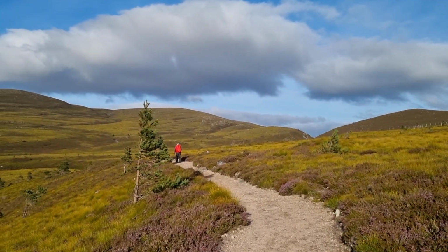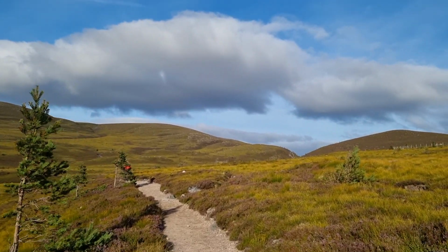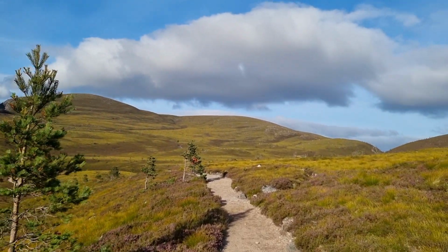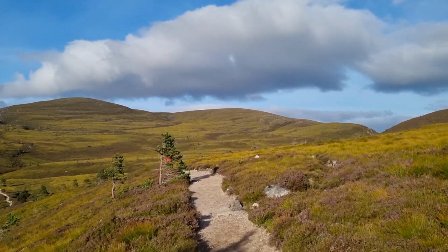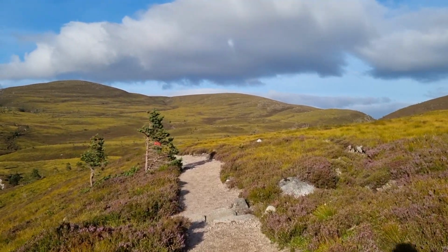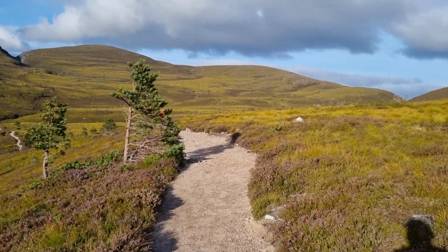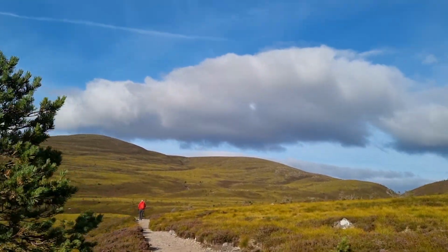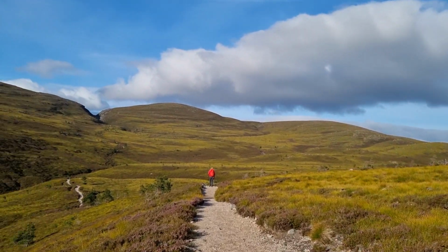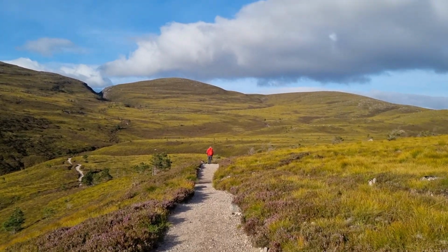So key thing is, we've got a good breeze up here because the midges are out in force today. But a couple of kilometres back where it's lower down, they're just out in their swarms. So we're quite lucky I've got a breeze. I'm quite happy with it, should I say. So yeah, let's just carry on. I'll take a wee video once we get up the gap, and we'll show you what it's like.